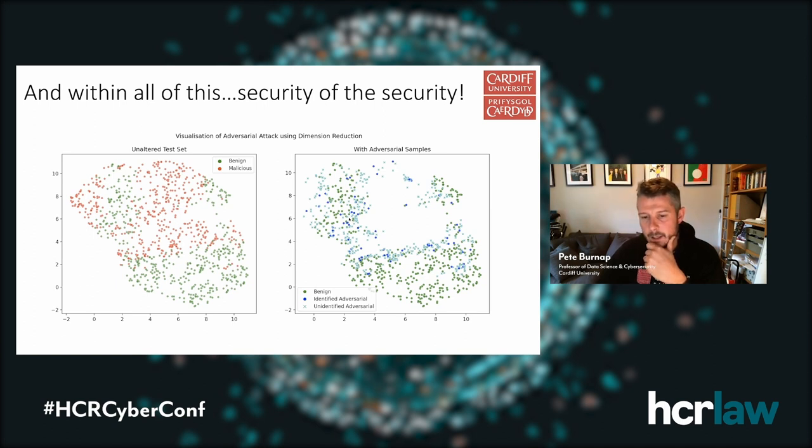So we know that they are identified as malicious and adversarial, but we've also got a lot of these blue X's. So these blue X's are unidentified adversarial approaches. Essentially, what we've done is manipulate the data to the extent where the algorithm can no longer distinguish between it. So we're now actually getting confusion there, and we're missing examples of malicious activity. So our next step is obviously to try and then detect that and learn how to defend against that.